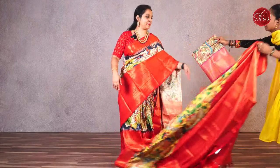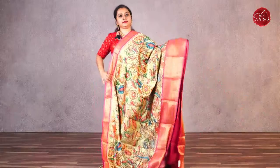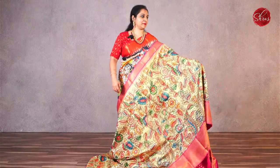One more. Similar pattern, priced at 2190. Light blue. Beautiful digital printed kalamkari patterns all over the body. It's got a nice woven border on either sides. Very pretty sari. All these semi-dupian, semi-crepe saris have very nice flow. That's going to be the pallu, and it has this beautiful brocade blouse in pink. Priced at 2190.